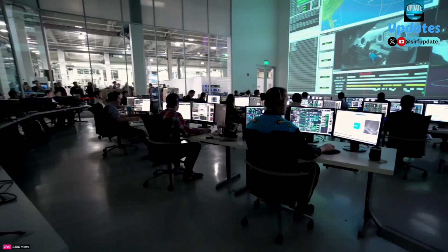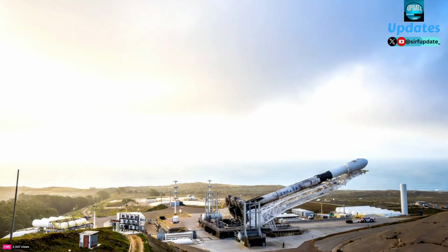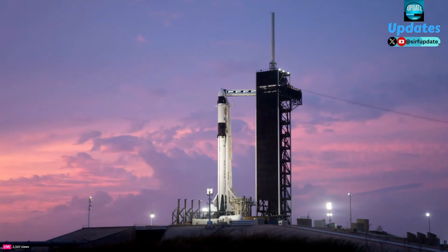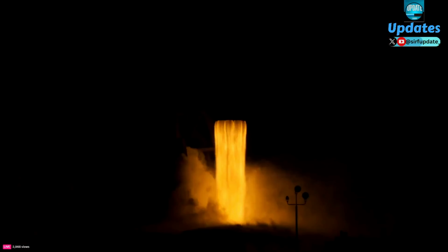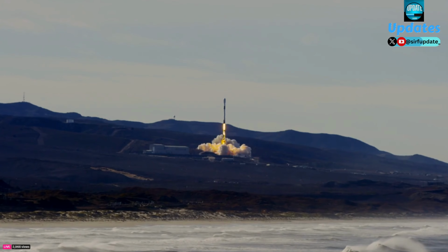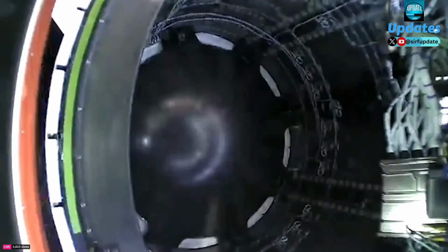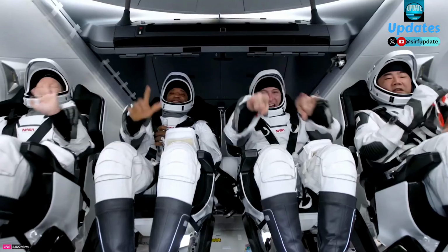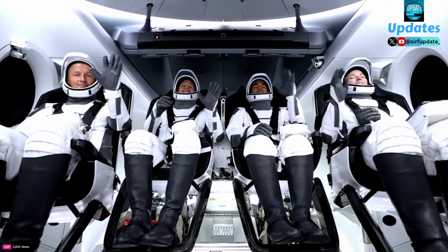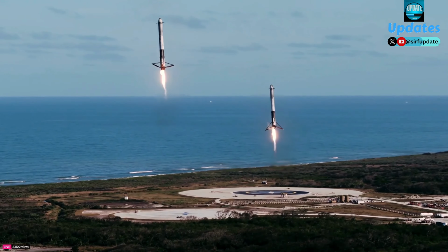Launch trajectory countdown. Pad is clear. 10, 9, 8. Launch auto sequence has started. 6, 5, 4, 3, 2, 1. Go for launch. Vehicle is supersonic. Stage separation confirmed. Dragon, separation confirmed. Stage 1 is transonic. Landing legs have deployed. And Falcon 9 has landed.